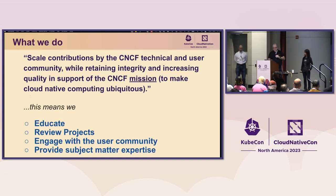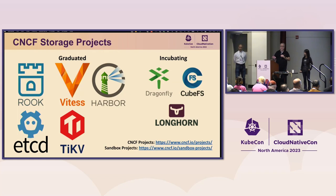So I wanted to quickly touch on some of the CNCF projects which we've been working with and which have been going through the process. So starting with incubation, we have Dragonfly, which is a peer-to-peer registry, CubeFS, a large-scale shared file system, and Longhorn, that provides a distributed block and file system capability running in Kubernetes.